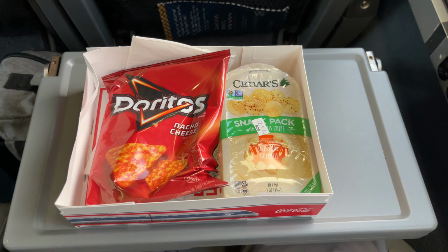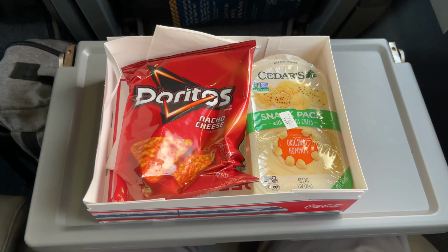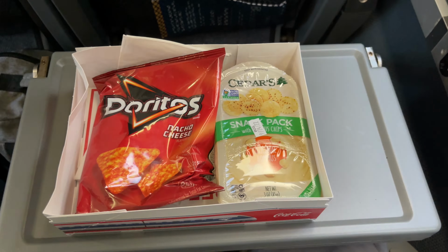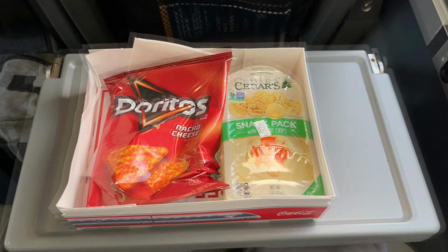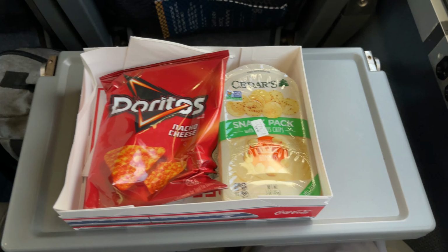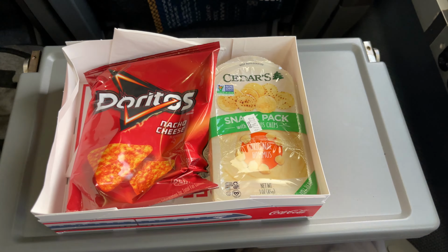For now, however, I decided to go with something a little lighter than a full meal, opting for a hummus and cracker dipping pack plus a bag of Doritos. The Doritos were your standard stuff, but the hummus pack was way overpriced for what you received. At $4.50, I was expecting at least 1.5 times what I got, and there weren't even enough chips to finish off the hummus.